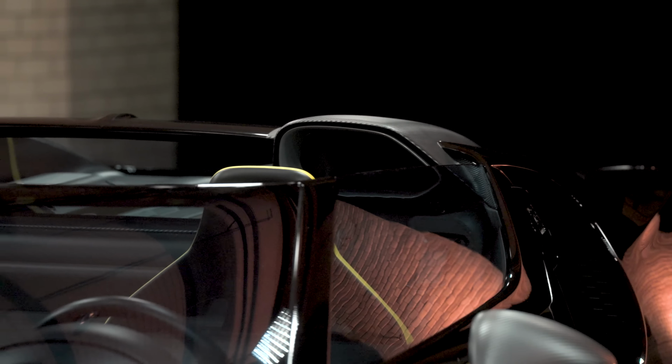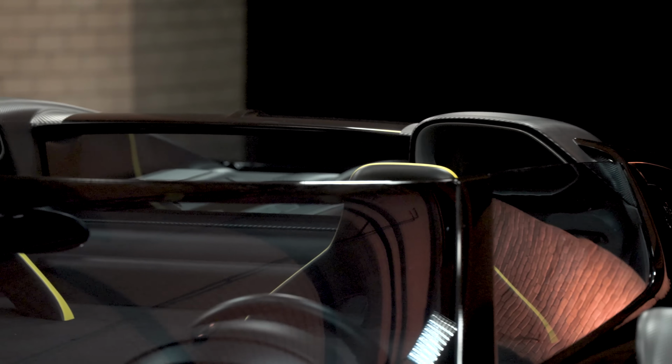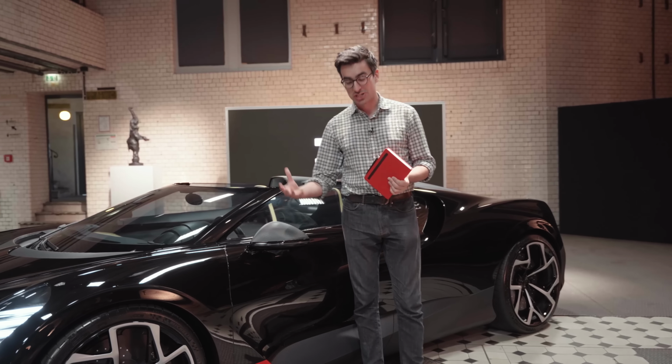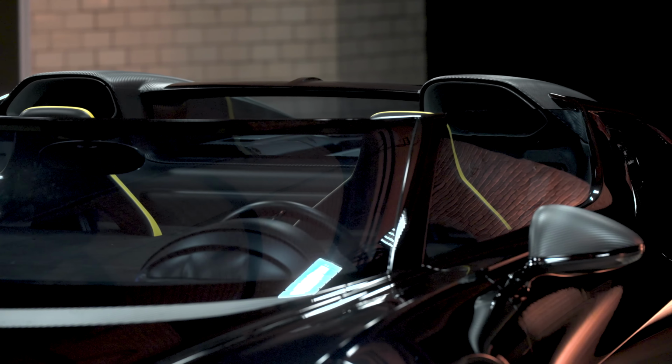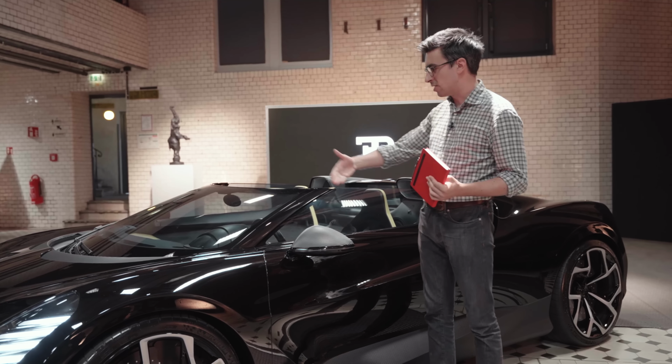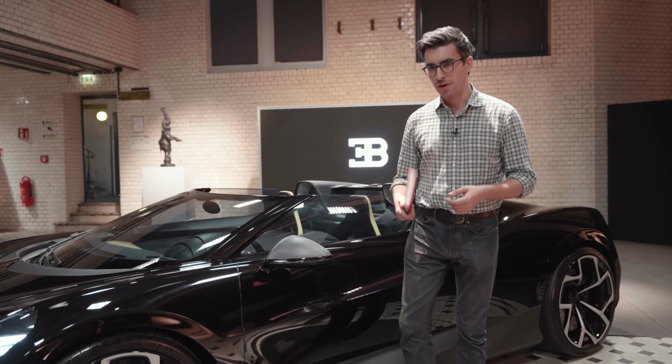You've got these ultra thin bezels around the windows, tiny A-pillars. It's still based on a Chiron. These A-pillars are from a Chiron. They're just really beautifully integrated. So it creates this look of what Bugatti calls the visor.